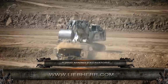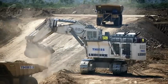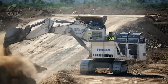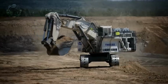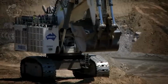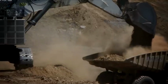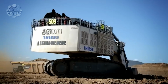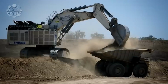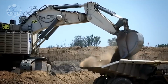Liebherr also contributes to the scene of impressive machines with its R9800, an excavator designed for large-scale mining operations. With its weight of 810 tons, this machine has a working capacity of up to 240 tons. It is equipped with two powerful diesel engines that offer a combined output of close to 4,000 horsepower. This means that it can move huge amounts of material in a short amount of time. In fact, it only needs as little as 28 seconds to load 45 cubic meters of material.